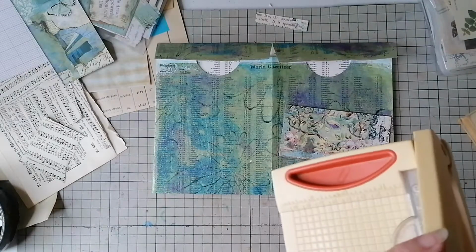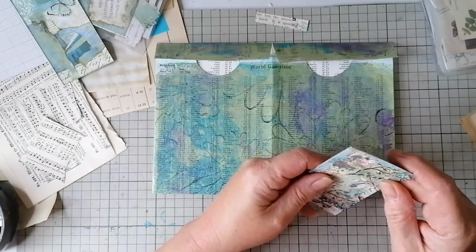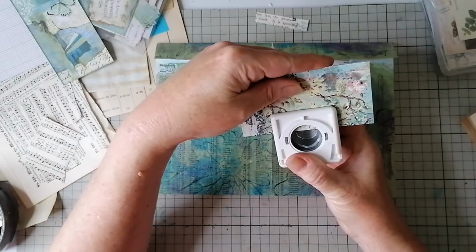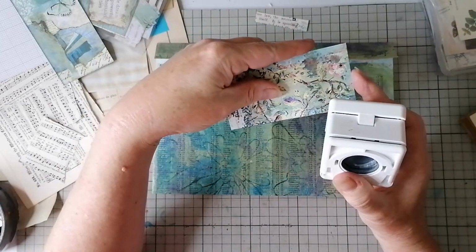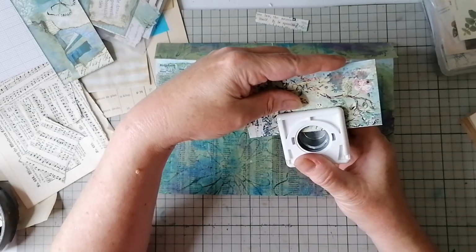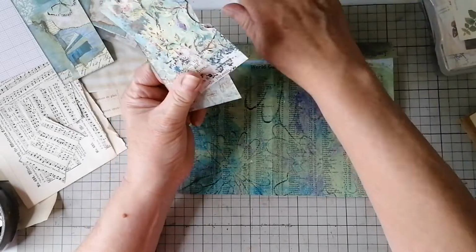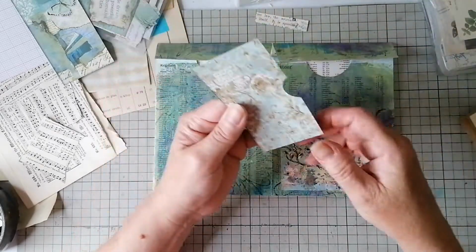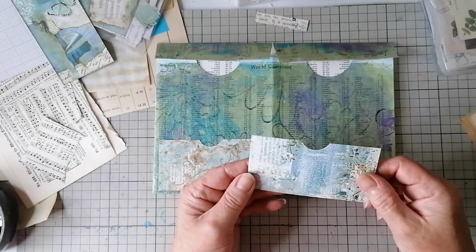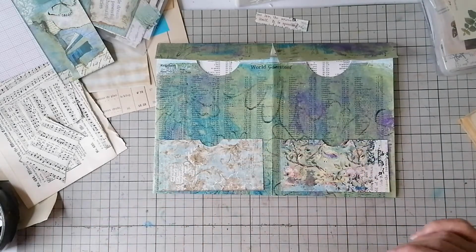Some words on there. We keep everything, don't we? Oh, we're so naughty. Let's use this smaller one, I think. Right, let's try and get this somewhat in the middle-ish. Don't know which side I like best, actually. I quite like that side. Although the writing's going sideways, does that matter? Not usually. No, I'm going to go with that. Right, glue.